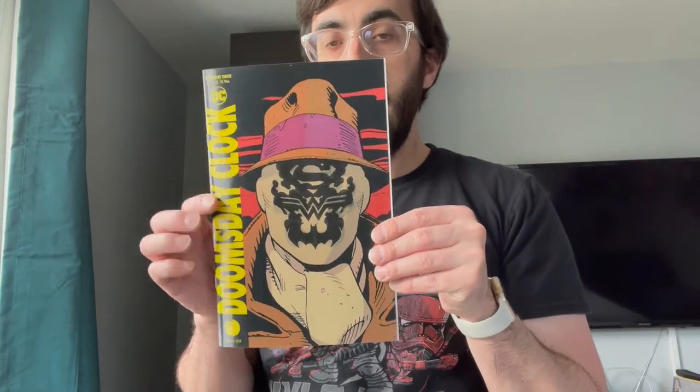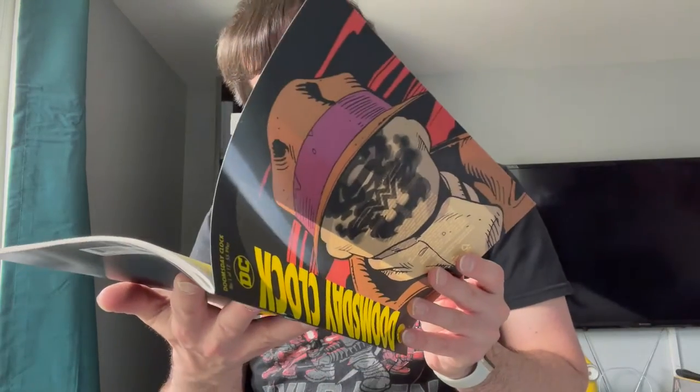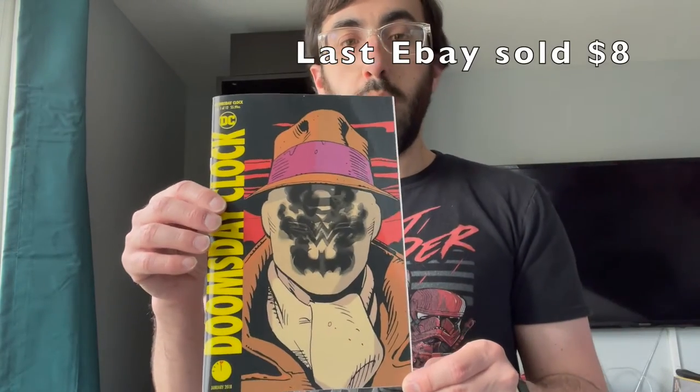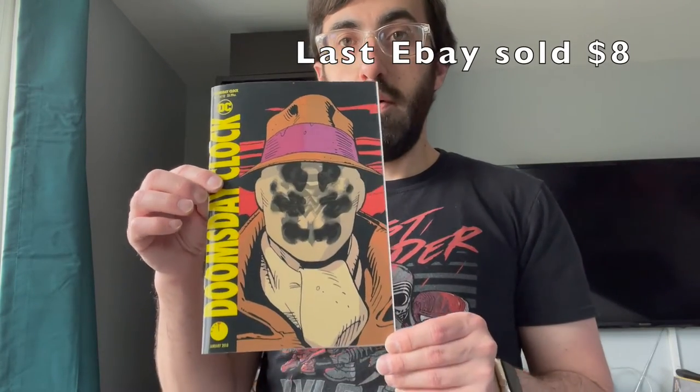Like this looks like a good one. We got Doomsday Clock, number 1 of 12. Lenticular cover. Well, a lot of these are older books that are actually in like mint condition, a couple years old, first prints. So, it's kind of nice.